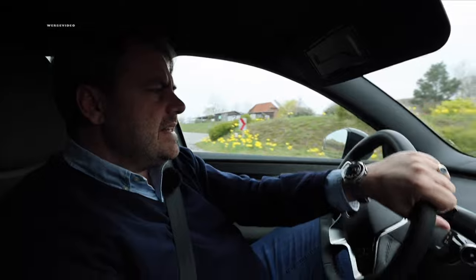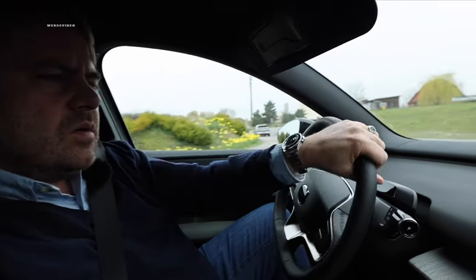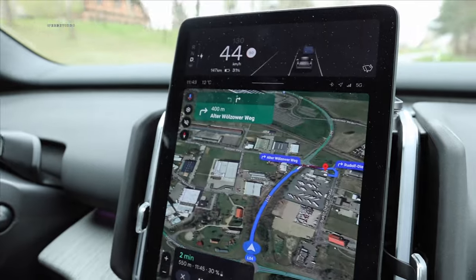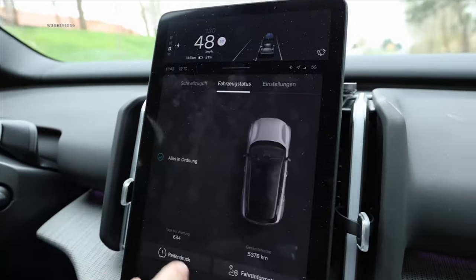And we don't really need to charge. We still have 31% battery left. The display also shows 147 kilometers remaining, but the bladder is pressing and I kind of feel like having a coffee, but let's see what the consumption has been like so far.